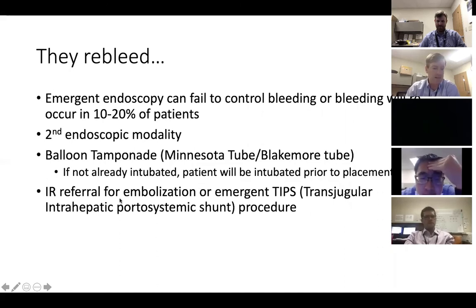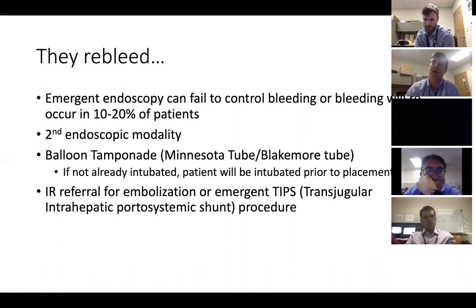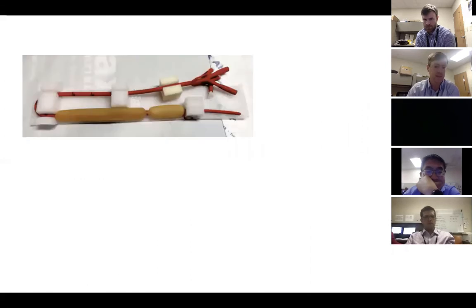And the other thing to think about is, while you're doing this, I would call IR about an emergent TIPS procedure. I'll show you a picture of what that looks like and what the balloon tamponade looks like. But the whole point of TIPS is to connect your hepatic vein to your portal vein to decrease the portal venous pressure and offload the pressure in your varices, which will decrease the bleeding.